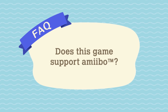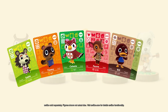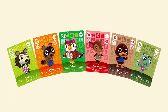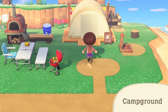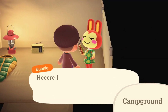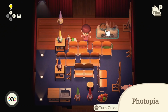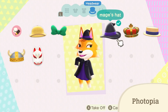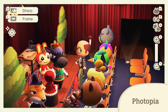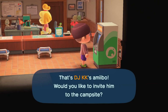Does the game support Amiibo? Yes, the game supports Amiibo figures and Amiibo cards from the Animal Crossing series. You can also invite these familiar faces to Photopia, an island that exists someplace out there where you can place models and creative photo shoots. We plan to support additional characters in the future.